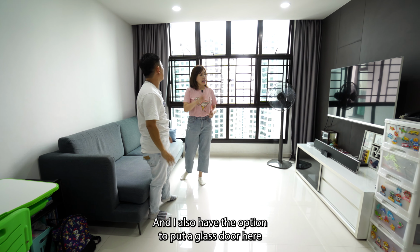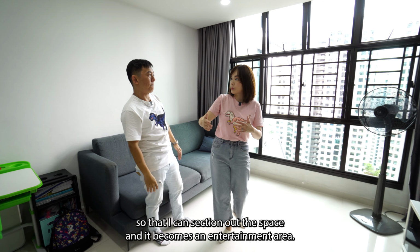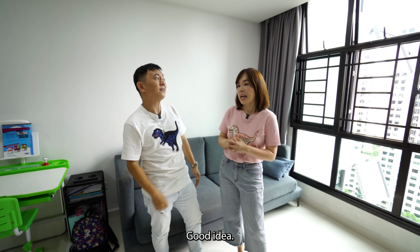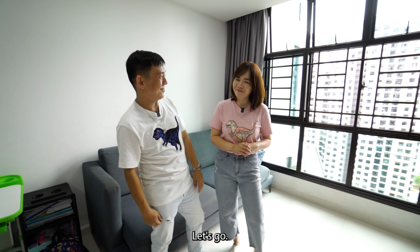You can even put a projector here to face a wall feature. And I also can have the option to put a glass door here so that I can section out the space and it becomes an entertainment area. So when I play games, watch TV at night, right, I won't disturb my family. Good idea. Actually, I'm very impressed with the living and dining area. How about you show me the kitchen? Let's go.